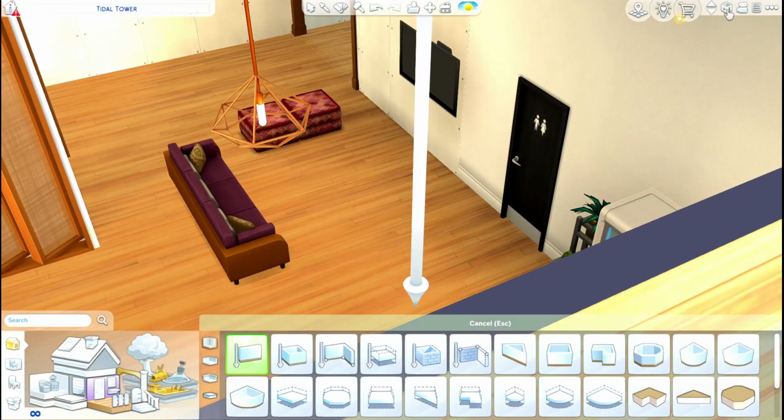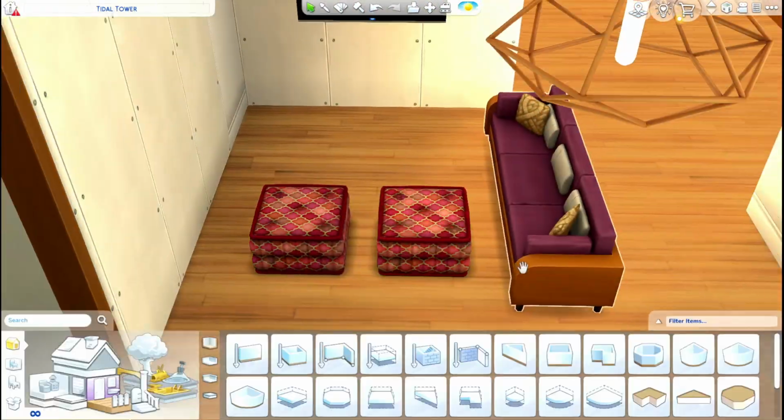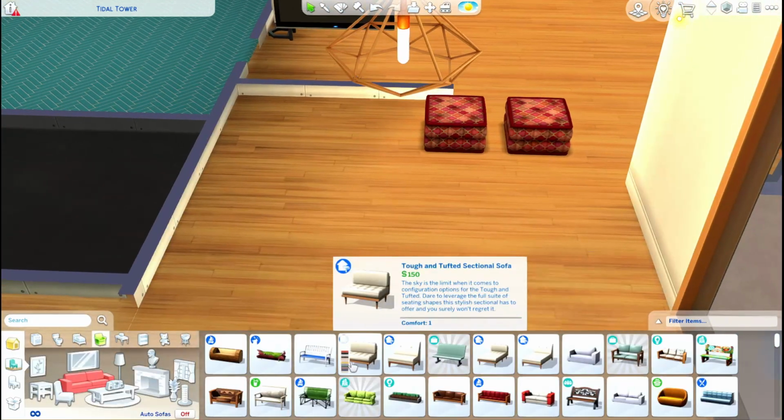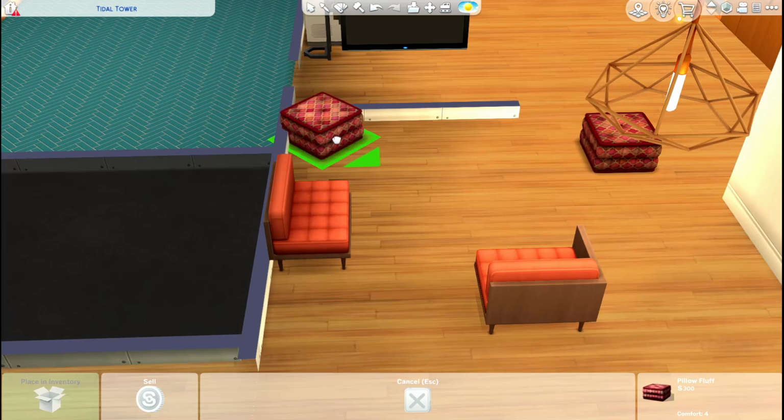Although I think realistically that would maybe not be great to have such tight quarters, I just thought it looked nicer that way. So I ended up changing that quite a bit. Also, I had a hard time picking the couches.